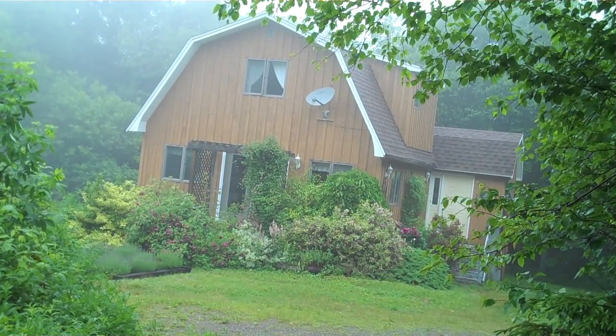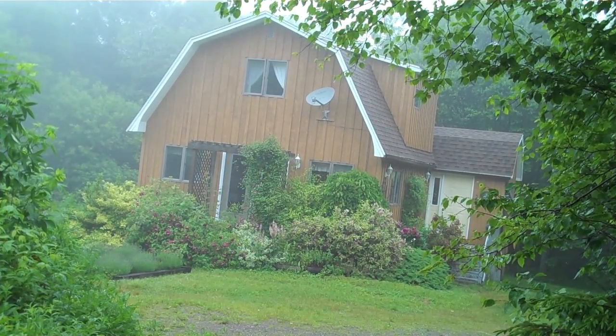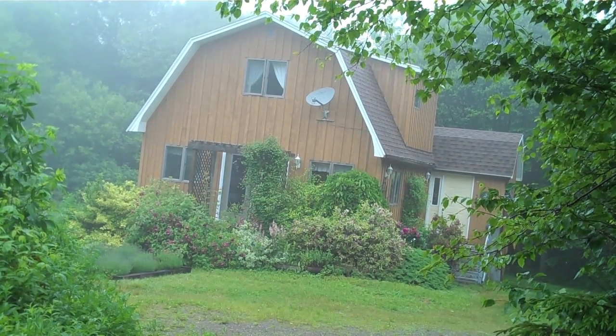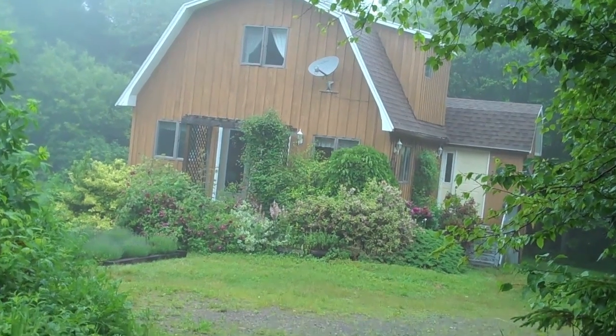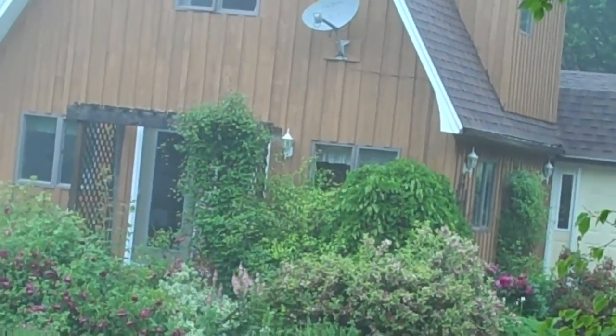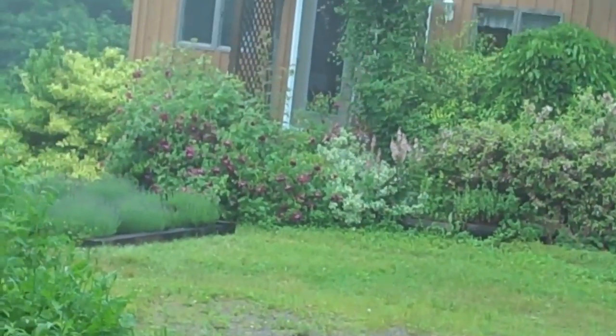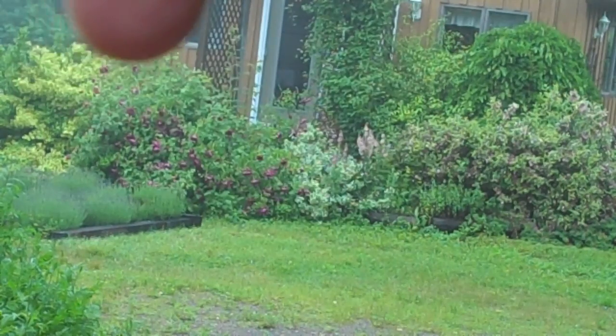Well, to close off, just a little shot of the fog surrounding my little cottage in the forest here. When I look at the overgrown perennial gardens around the house, I realize there's no reason why I should be surprised about this wet weather. If you can see, hopefully, some little bits of red in this area here.